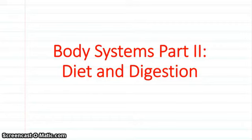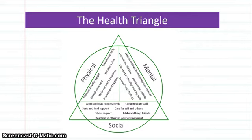Okay, so body systems part 2, diet and digestion. Firstly, we have a look at the health triangle, the three aspects of the health triangle, all equally as important as each other, with often lots of overlap between them. There's physical, mental and social health that you have to consider.